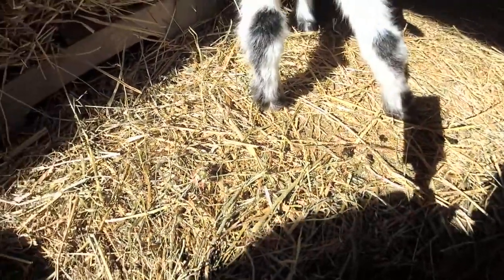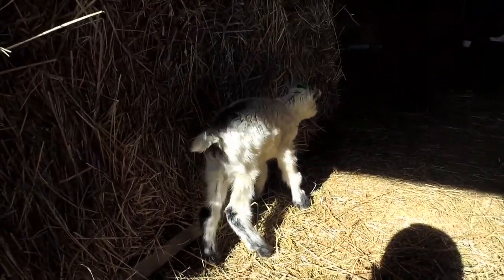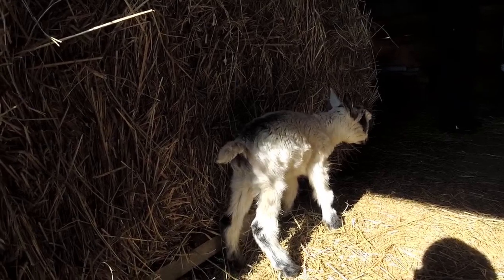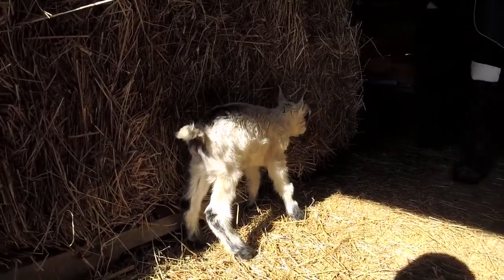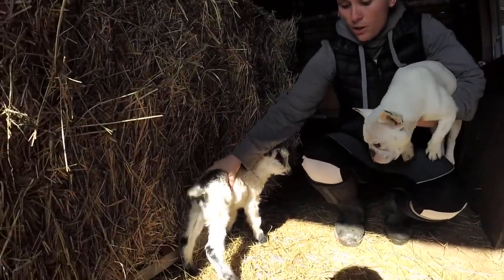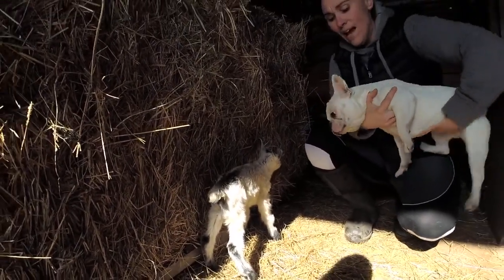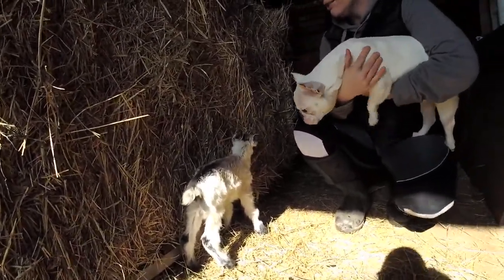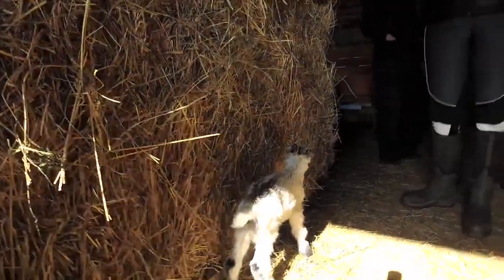Where is it? It's right there. It's down there somewhere. There it is. Poo. Right there. Good girl. Good job. Got a nice full belly too. She looks like it. Stella, stop it. I know, she's so bad. She's cold. She's not. Stella's not cold. Stella's like, overwhelmed with emotion. She's like, another friend. Yeah, another friend.